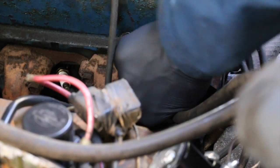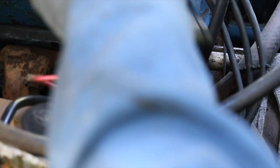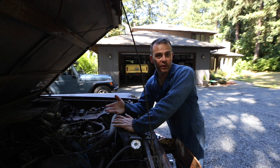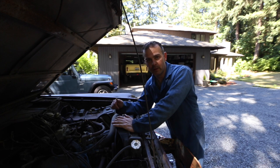Alright, now hopefully once I get down there I'll be able to see. The question is, can I route that down so I can see it while I'm turning it? That'll help me know when I'm hitting compression. Perfect. Well, I am officially a complete idiot. I wasted 20 minutes on the wrong cylinder. As soon as I put that compression tester on the right cylinder, I turned it till I got compression, and I'm right on my timing marks.